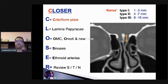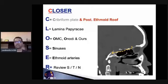remember the Keros classification, which means you have a lateral lamella, or the distance between the cribriform plate and the fovea ethmoidalis, which is called the lateral lamella. The lateral lamella length can range from 1 to 3 millimeters, Keros 1, 4 to 7, Keros 2, 8 to 16, Keros 3. Now, that's not the whole thing. Also, remember the posterior ethmoid roof. The posterior ethmoid roof also goes inferiorly as we go posteriorly.